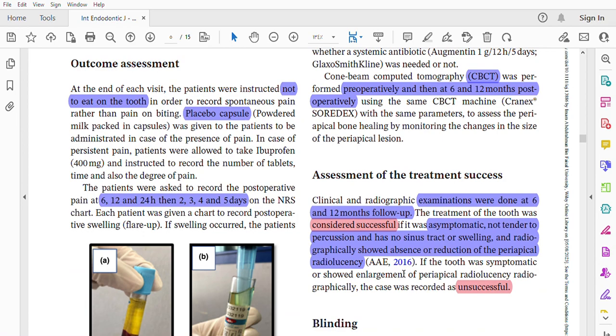For the assessment of treatment success, they consider it successful if it's asymptomatic, not tender to percussion, and has no sinus tract or swelling, and radiographically shows absence or reduction of the periapical radiolucency.